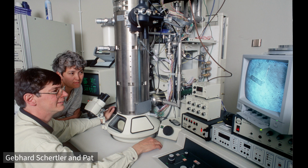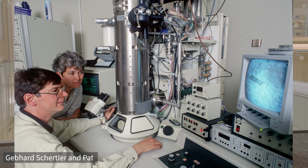Because I was on secondment from structural studies, I was offered a couple of posts within structural studies, one to work with Phil Evans and one to work with Gebhard Schertler. And I think I'd done quite a bit of EM, electron microscopy, starting with Hugh and Murray, and then I was doing negative stain and various things with Claude.